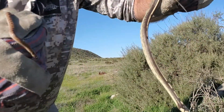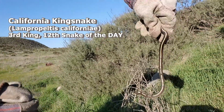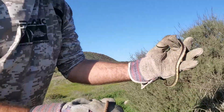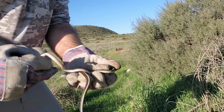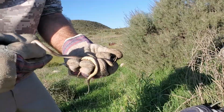Bitey king. Nice striper. Nice little baby striper. Perfect. Almost perfect. Perfect to me. Awesome. Way to go. Paid off. Yep. That is the 12th snake of the day, I think. Yeah. Nice.